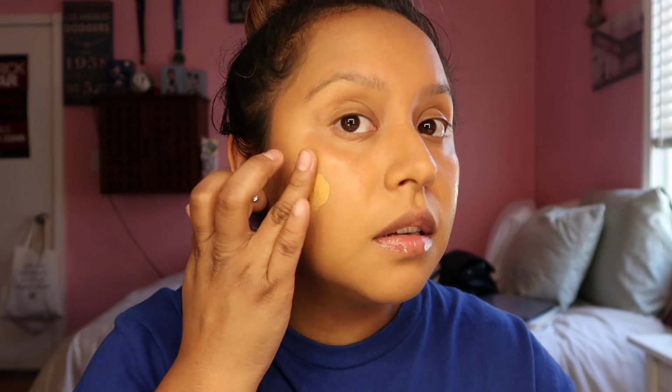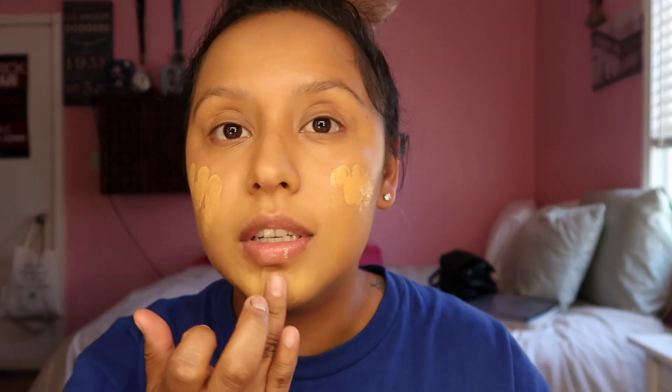Okay, this coverage is actually amazing. I've been pouncing it on like crazy. This looks really nice actually. This is 2 pumps as you saw, and I just blended it away. Not too bad. I'm actually gonna go in with 1 more pump because I want more coverage on my cheek area, which is where I have my acne scars or whatever. So I'm just gonna do that. It's actually a really natural finish.